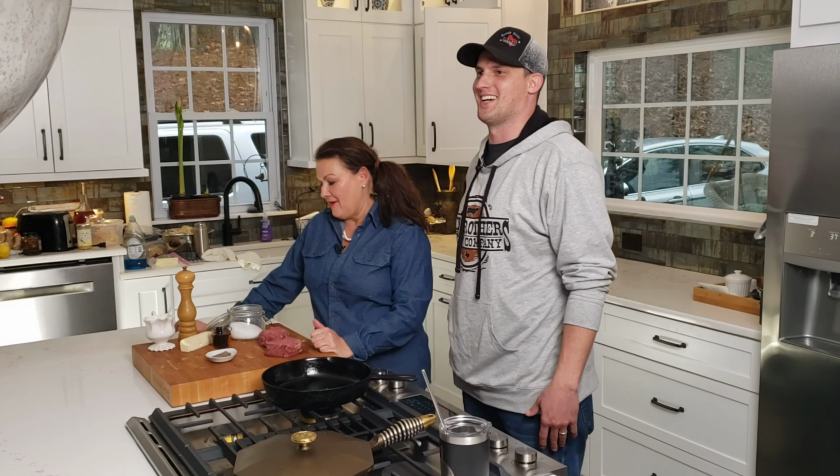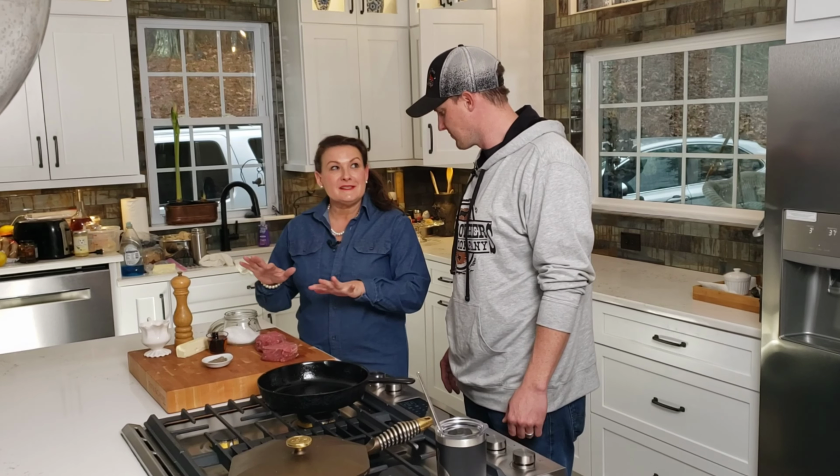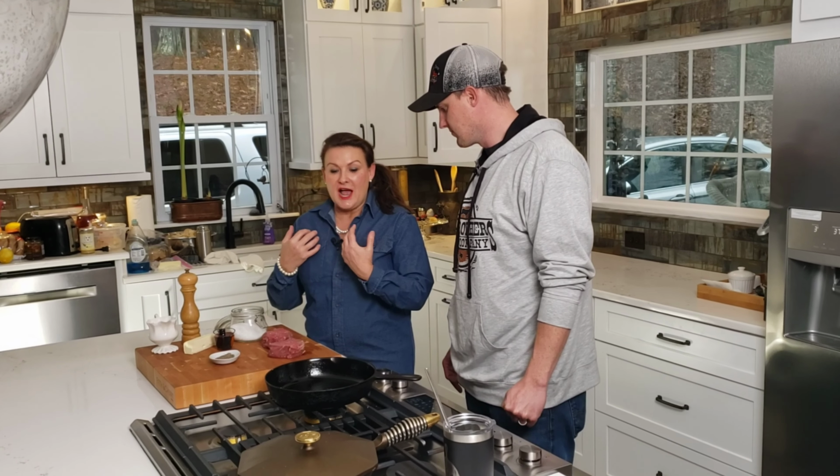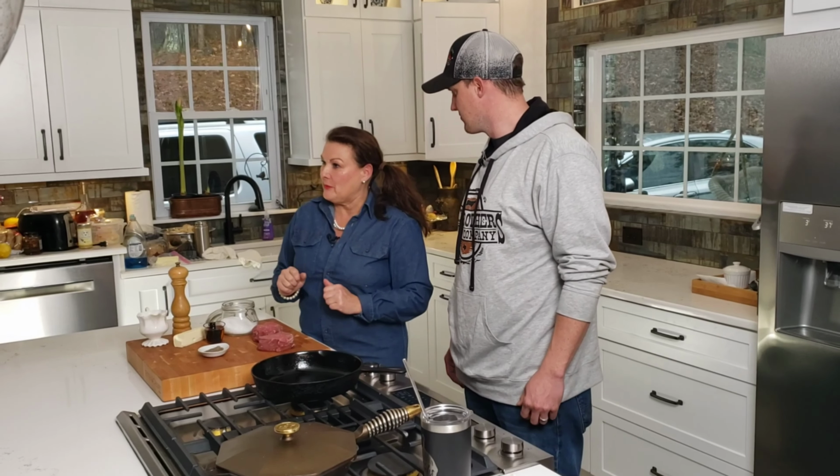Three's Company. Alright. So, anyway, we're gonna start, and we're gonna be really, really simple with these fillets. But this is a dish I love, my husband loves. It's steak au poivre.